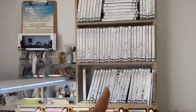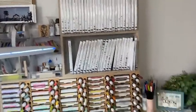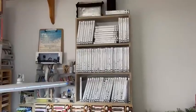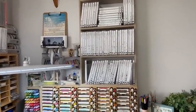Now, this here, that is from the annual catalog. Some of you are going to say, oh my gosh, she doesn't have any stamps, that lady. I just keep the current stuff, so keep that in mind, okay?